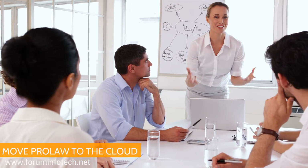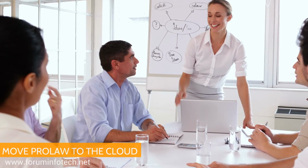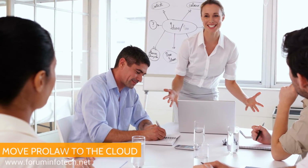Absolutely trustworthy. Trust comes with security, and ProLaw software is extremely secure compared to the systems that have in-house servers. Cloud-based infrastructures are always reliable as they are safer. The cloud infrastructures boast uptime of 99.99%, and all the technical problems are taken care of by them.